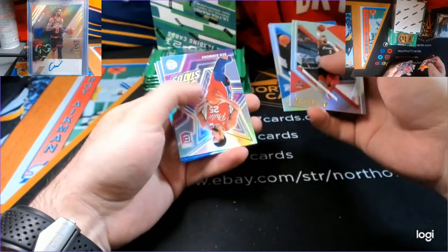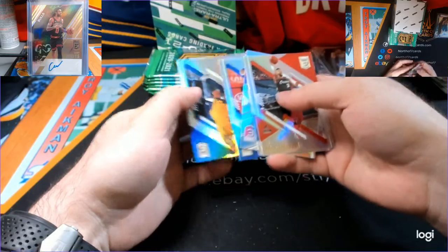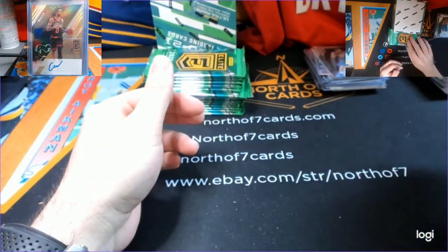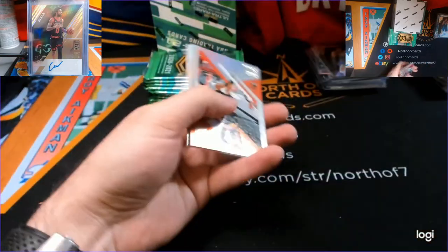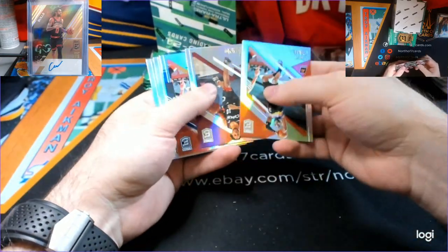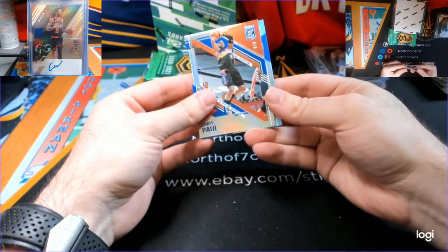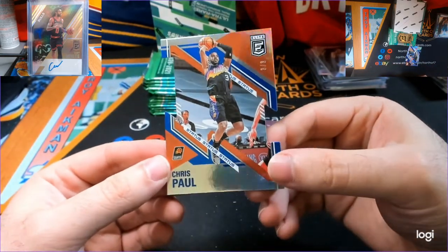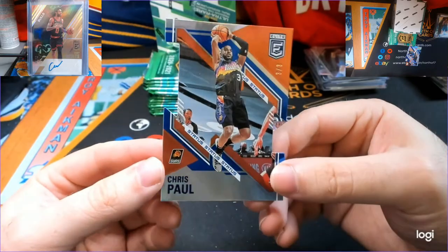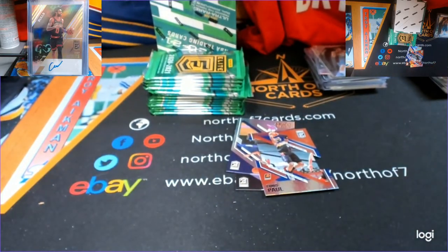McCollum, Dort, Ben Simmons, Star Status, Tobias Harris, and Jordan Clarkson. Chris Paul, Garland. We got Chris Paul again. This is 3 of 3. That's nice. Congratulations to the Chris Paul spot. 3 of 3 die cut. That's a nice hit. I'm happy with that one.